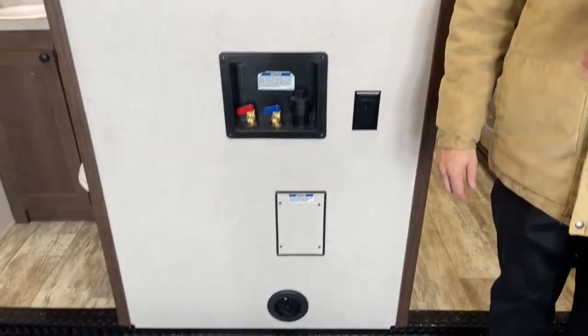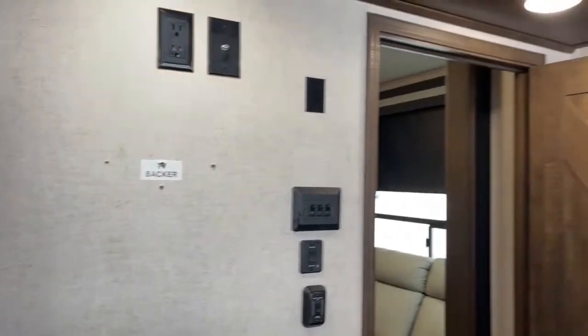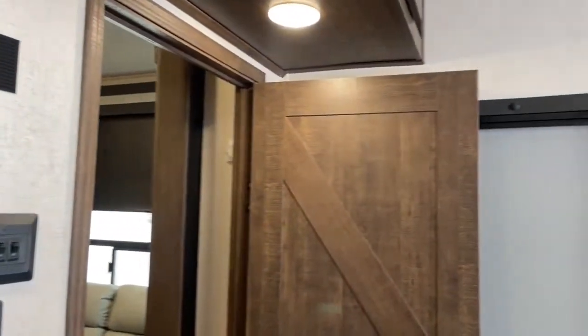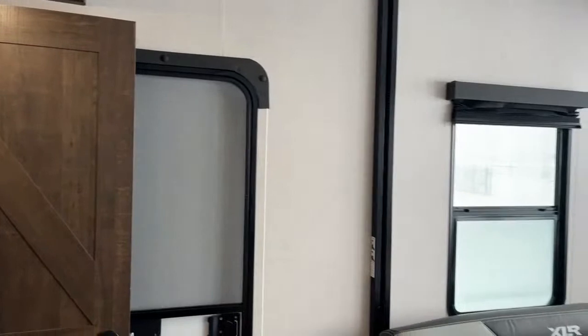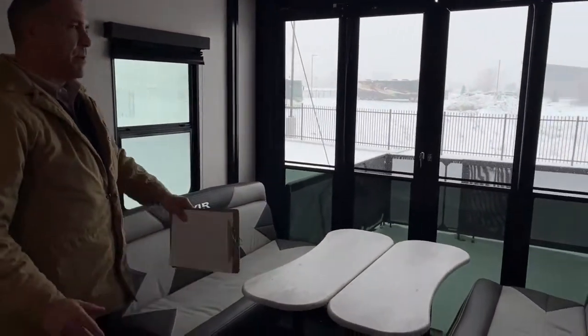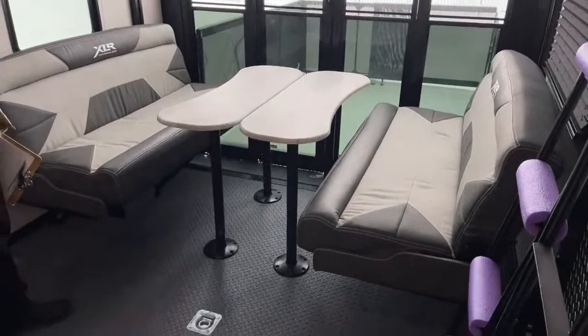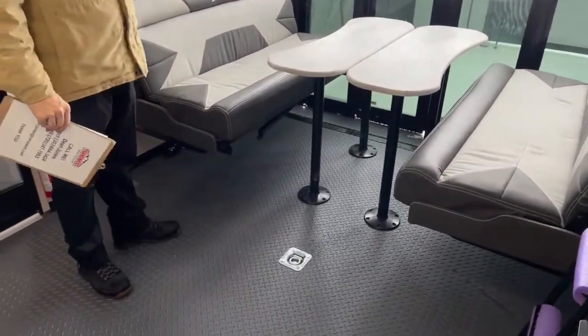Now your garage length's 11 feet. I don't know if we're going to get a 4-seat RZR in it, but it's definitely long enough for a 2-seater, maybe a quad, some bikes. But it's just a nice little area to hang out. You do have pleated shades on both sides.